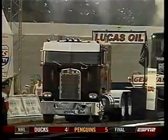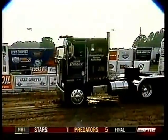Dana, that run was sparkalicious. The crowd just loved it. 330. Yeah, it felt really, really good. This was an awesome track, a good biter, and the truck seemed to hook up really well. If the moisture stays the way it is right now, you anticipate going even further next time? Oh, I hope. They're going to set that sled pretty heavy, though, so we'll see. Usually it runs better the second time, so we'll see what happens.